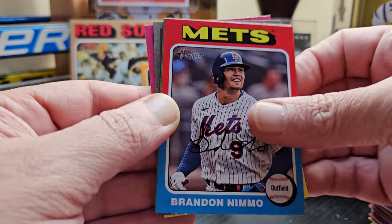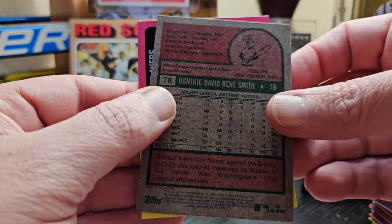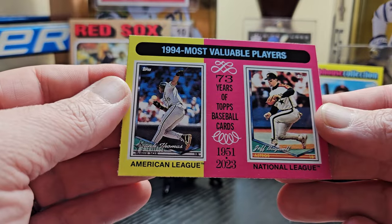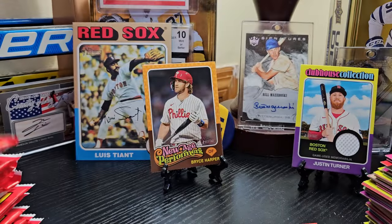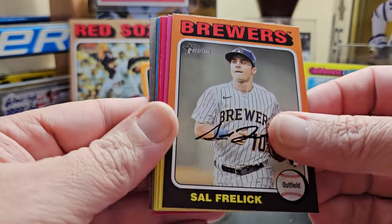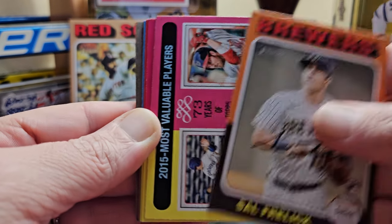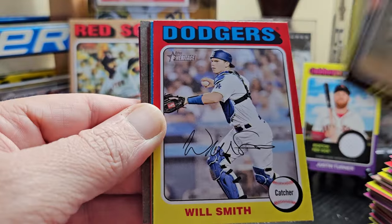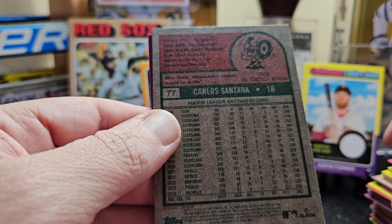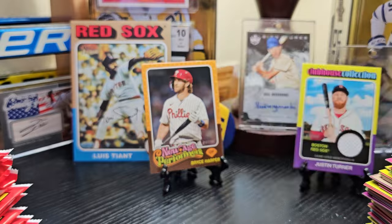There's Fred Lynn and Joe Morgan. Brandon Nimmo. Josh Lowe. Suwinski from the Pirates. Dominic Smith. I feel like these have all been in order. Maybe not. Frank Thomas and Jeff Bagwell on the '94 MVPs. I love those MVP cards. I think it's great. Sal Frelick on the rookie. There we go. Harper and Josh Donaldson. Jeremy Pena. Will Smith. Alec Bohm. Brian Woodruff. Heston Kjerstad rookie card. Carlos Santana. I do think those are going in order. There's an all-star. Marcus Semien.